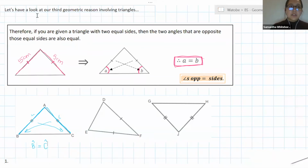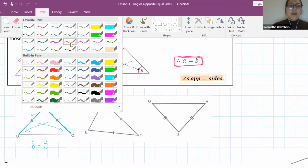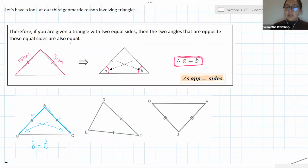So in the second triangle, triangle DEF, does someone maybe want to tell me? You can pop it in the chat. Which two angles would be equal to each other in the second triangle? You can raise your hand if you want as well. Nice, I'm seeing lots of hands.